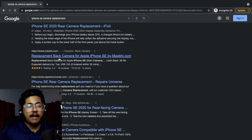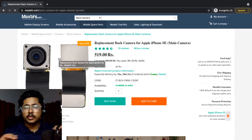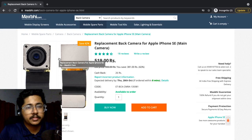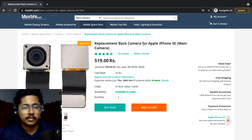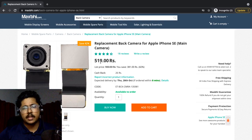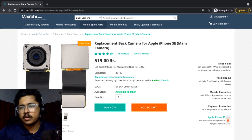I clicked on it. I haven't heard about maxb.com, so my trust is almost zero, right? I am thinking that this is some scam site that is offering me something. I could see that yes, this is exactly what I'm looking for, some replacement camera, and it's just 519. For anything that is related to Apple, 519 is very cheap. So I'm not sure whether it's actually legit or not. I was very skeptical at that time, but I decided that I just wanted to learn more.